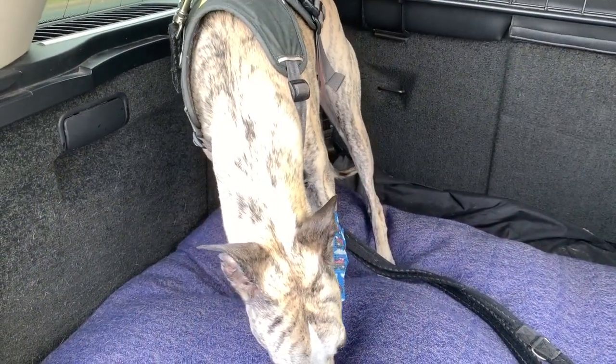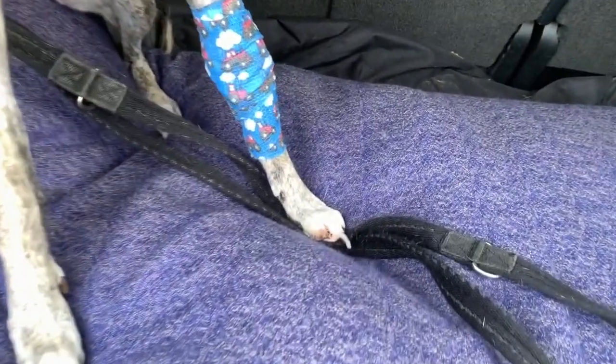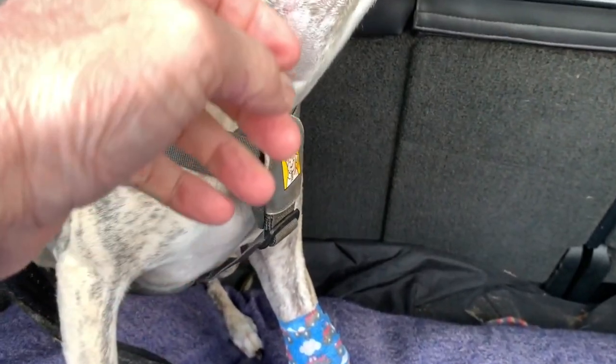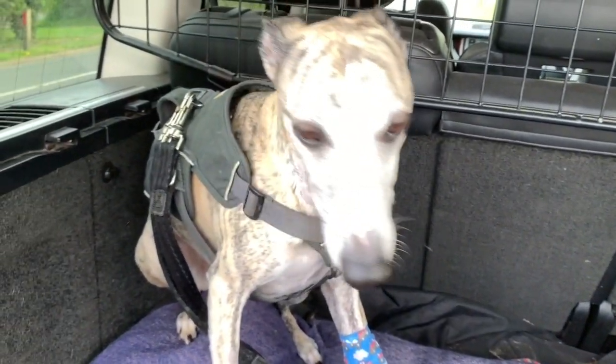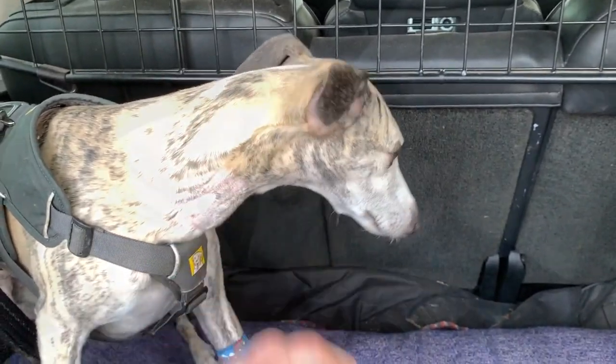Louie, after another trip to the vets, eh? Your paw looks a lot better. You've got a cannula in your leg. You've had some blood taken out your neck, eh? And you're back again for another go tomorrow. Another day on the drip. But you're certainly looking brighter.